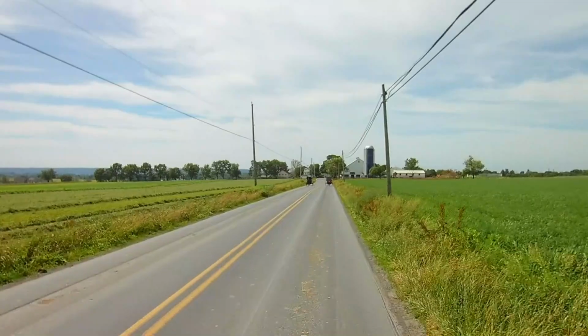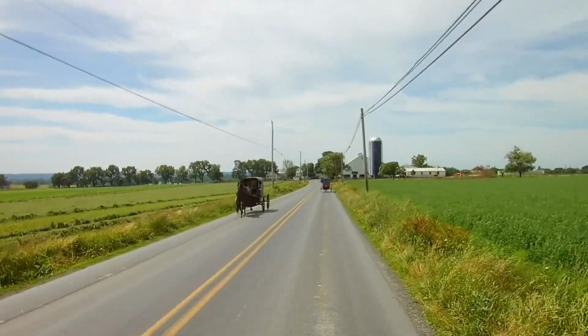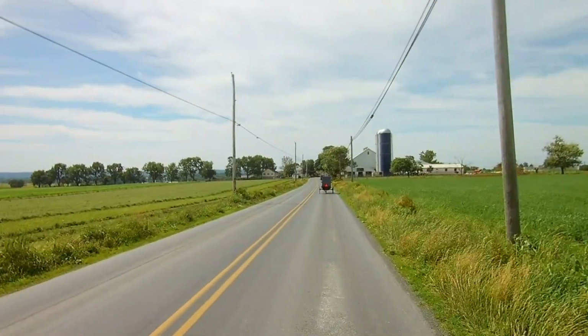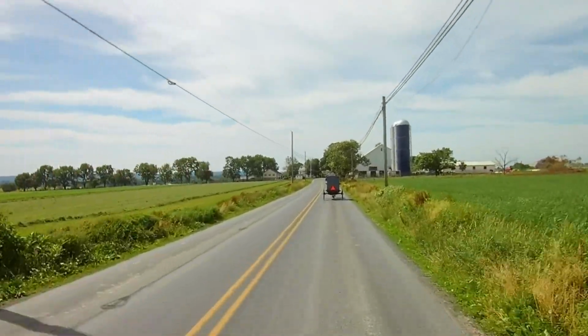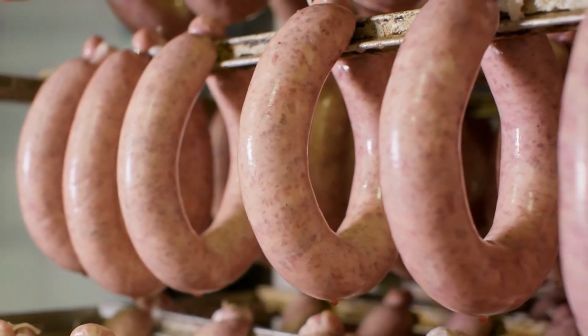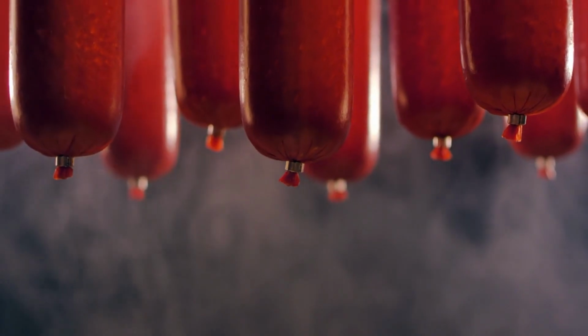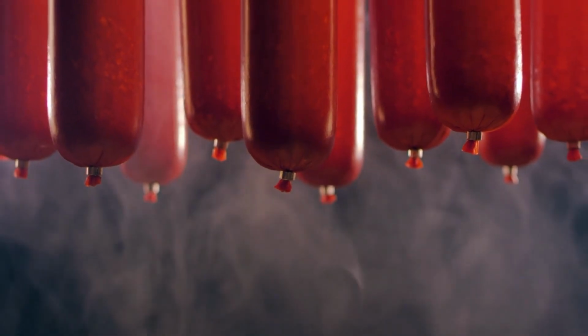But wait, salt isn't enough to keep things fresh forever, especially if you live in a place where the weather's as unpredictable as my appetite at 2 a.m. That's where the Amish level up. They add smoke to the mix. Smoking meat isn't just about making it taste like you grilled it over a campfire all weekend. It's actually one of the oldest and most effective ways to preserve food.